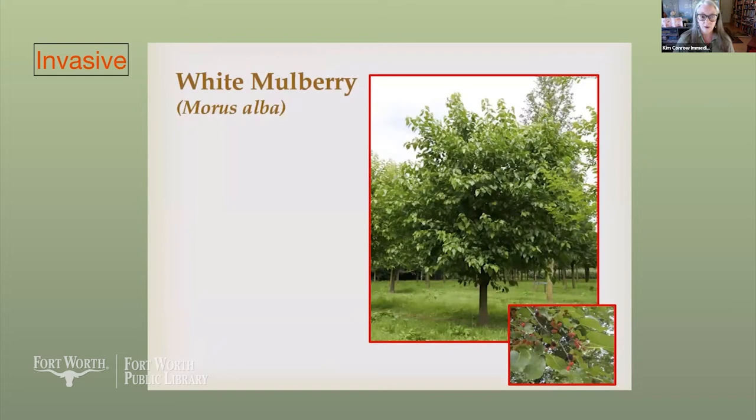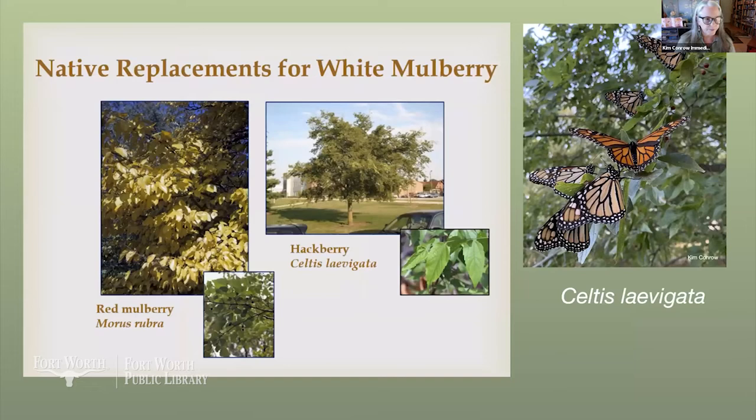The white mulberry has a very deep taproot. Most plants, trees, do not have a taproot. They have roots that kind of go out like this, but this one has a taproot, so it'll be hard to kill. Native replacements. So the red mulberry, of course, it's a little bit smaller tree, it's similar in size, and it can attract birds, and we can eat the berries, so yay, that's wonderful. And one way you can tell the difference between the white mulberry and the Texas red mulberry is that the white mulberry leaves, the non-native, will have glossy surfaces where the native will not be so glossy. And there are botany terms for that.